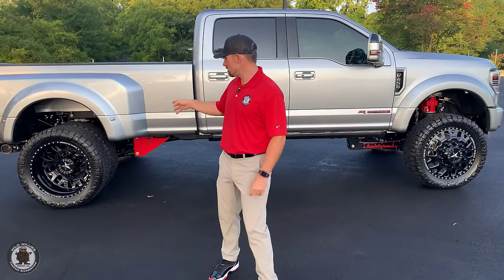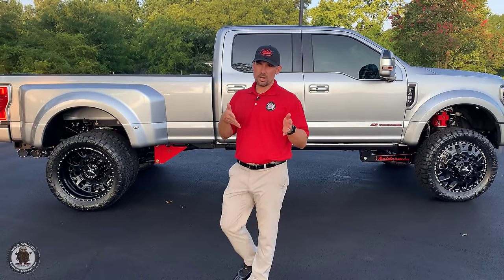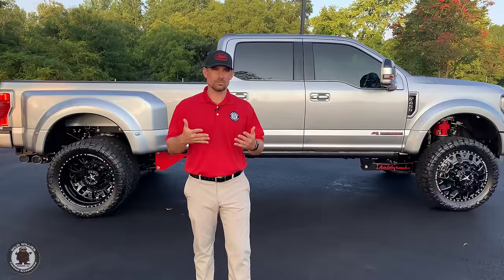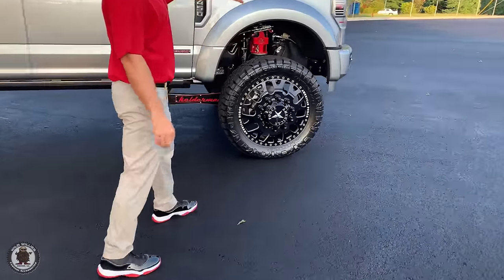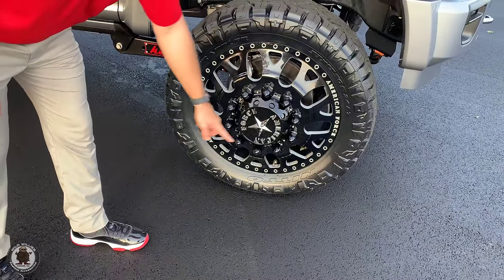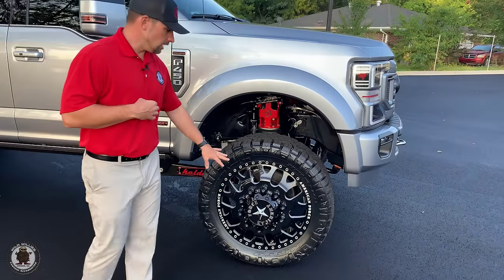So we've got 24 inch American Force Pulse wheels, black and milled, just like on our Rapid Red. We had to go with that wheel again just because we feel like it truly looks the best. So a good look at the front, the milling really just accentuates the iconic silver with the black theme we've got. 24 inches is the way to go because it really makes that wheel look more mature.